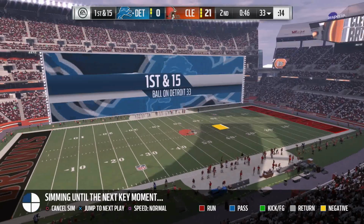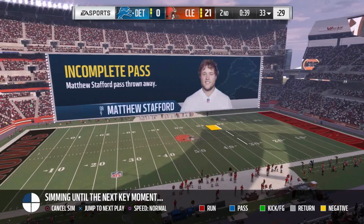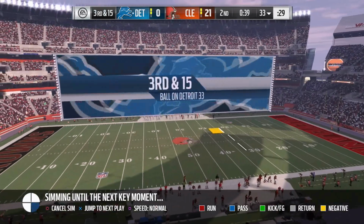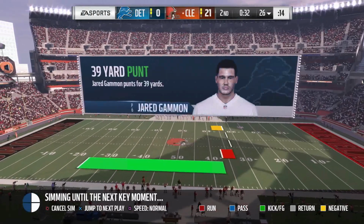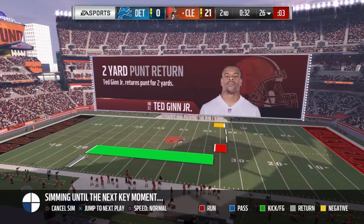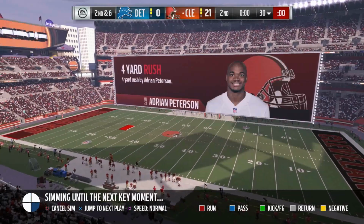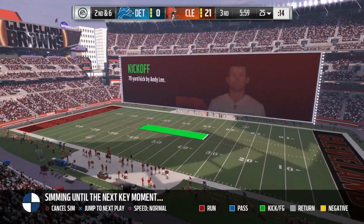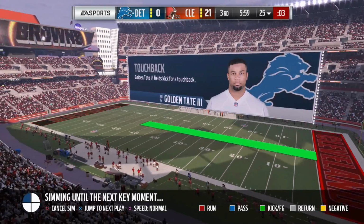5 yards, penalty. Incomplete. Matthew Stafford. Incomplete again by Matthew Stafford. 4 yards on the rush. They will punt the football. The Browns will receive the football. 2 yards by Ted Ginn. 4 yards by Adrian Peterson. And there's the kickoff by Andy Lee as we start the second half.